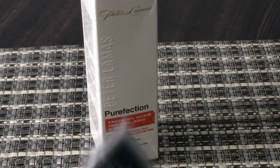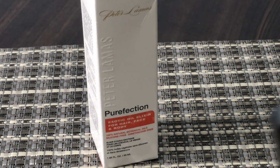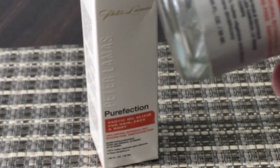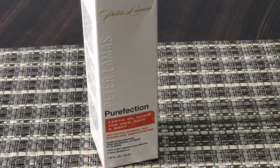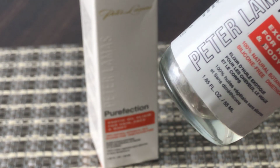It comes in a spray bottle. So you just spray a bit into your palms and put it in your hair and also in your skin.